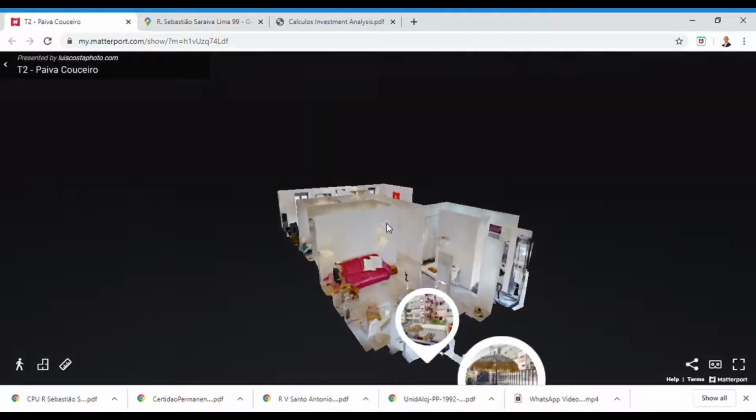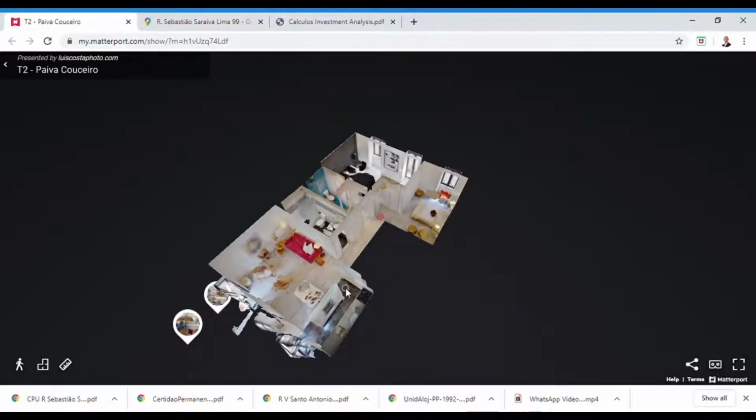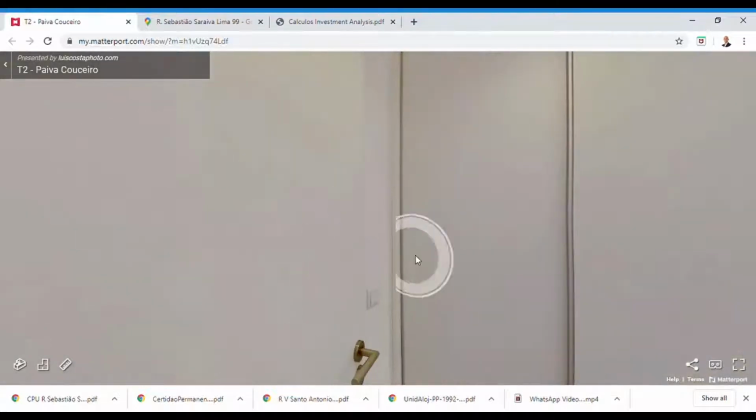And it has a very good living area and dining, which is open or semi-open to the kitchen. Then you still have a balcony in the apartment. So it's a 93 square meter apartment with 2 bedrooms and 2 toilets. So we will now analyze it in more detail. So let's explore the apartment.